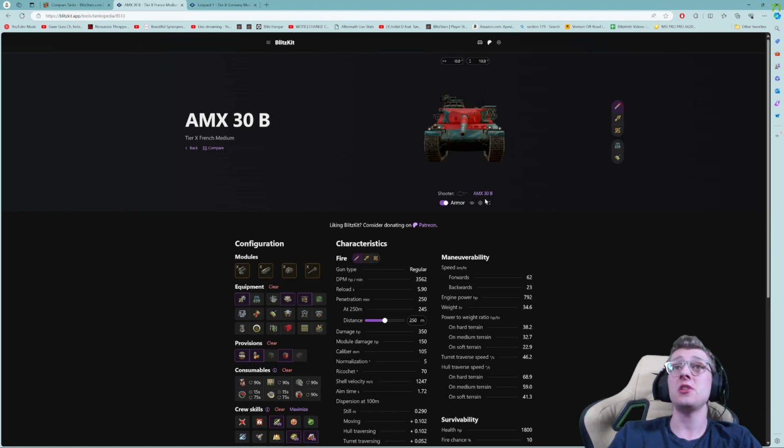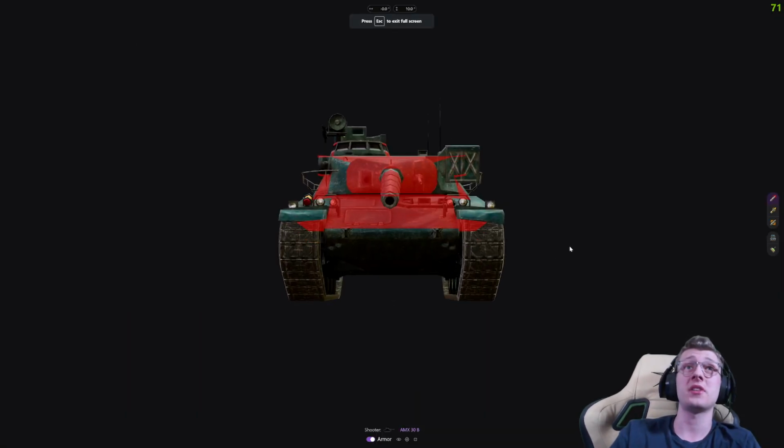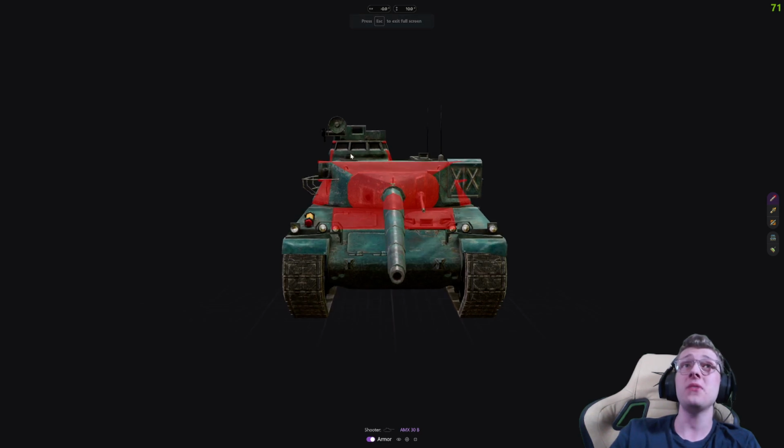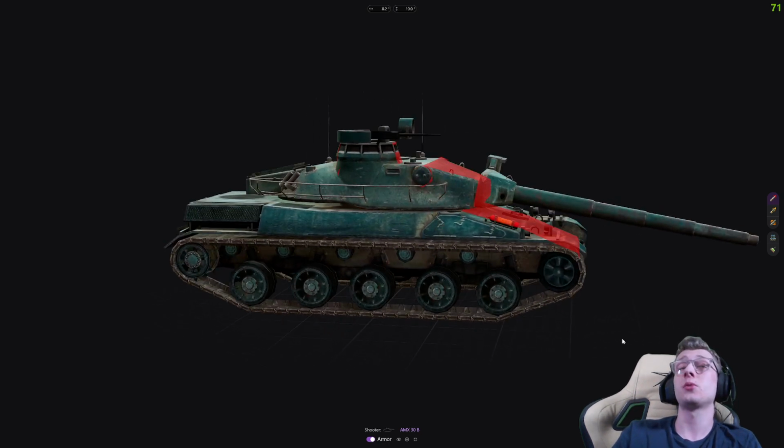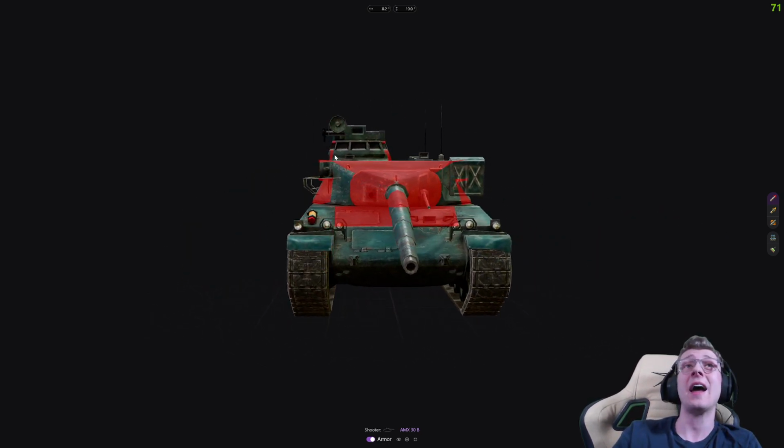Where the AMX-30B, sure, most of you will be quick to point out it has a big ol' hatch. But fun fact, these little squares, which we can see my mouse covering, well, those don't actually count as armor. You can see me clicking them right now. This here counts as armor. These little squares are actually hollow, and if you shoot them, it will go directly through and not actually damage the tank. So the hatch is only this tall, actually.